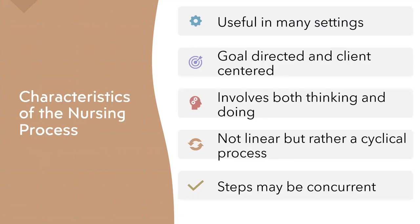So, the characteristics of your nursing process: it has all of these characteristics that I have listed here. It can be useful in many settings. The nurse will apply the nursing process to well and ill clients alike in many settings like homes, clinics, and hospitals. It's goal-directed and client-centered. The purpose of the nursing process is that the patient gets patient-centered care. It involves both thinking and doing. Nurses must have good psychomotor and interprofessional skills, a sound knowledge base, and good judgment to use the nursing process effectively.